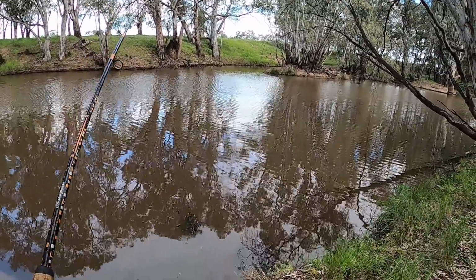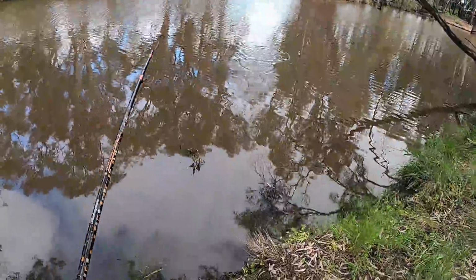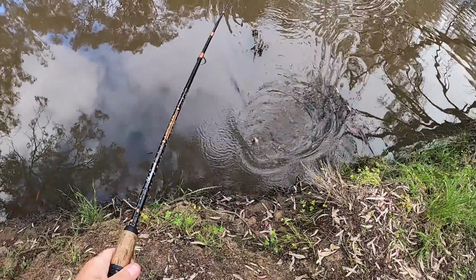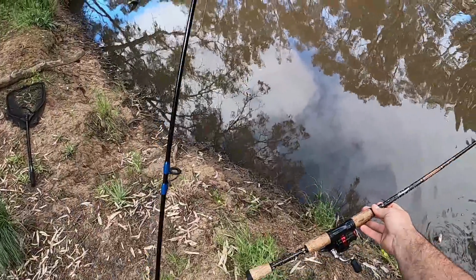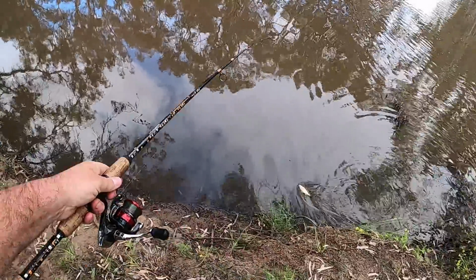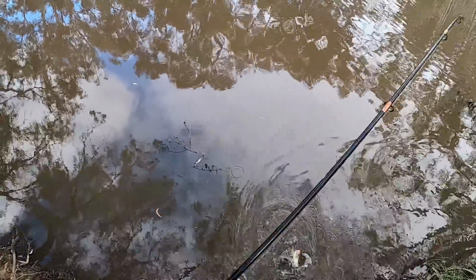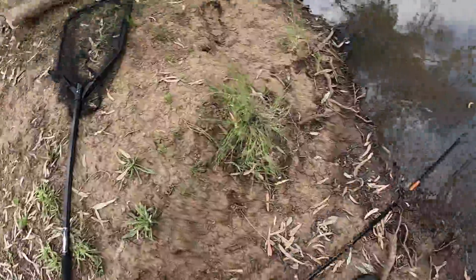Nowhere near as big as the first fish I caught. In fact, I just yanked it out of the water, and it looks like I'm dealing with... Oh, that's a little yellowbelly. You ripper. I'll wet my hand and we'll get a look at him. I was going to say we're dealing with a school of little redfin. I wasn't expecting a little yellow. He's tiny.